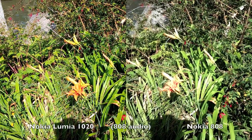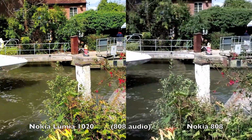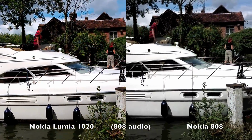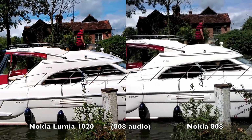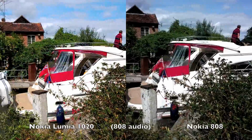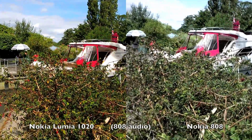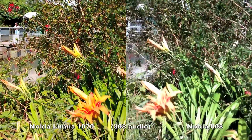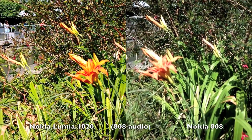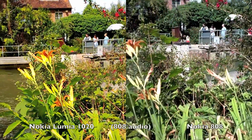Looking here at autofocus on the two video cameras as I shift from foreground vegetation to the next boat coming in. We'll see how the autofocus does. See how badly it's foxed, fooled or vindicated as I change subject. That's pretty good. Nokia's PureView devices here doing a pretty good job.